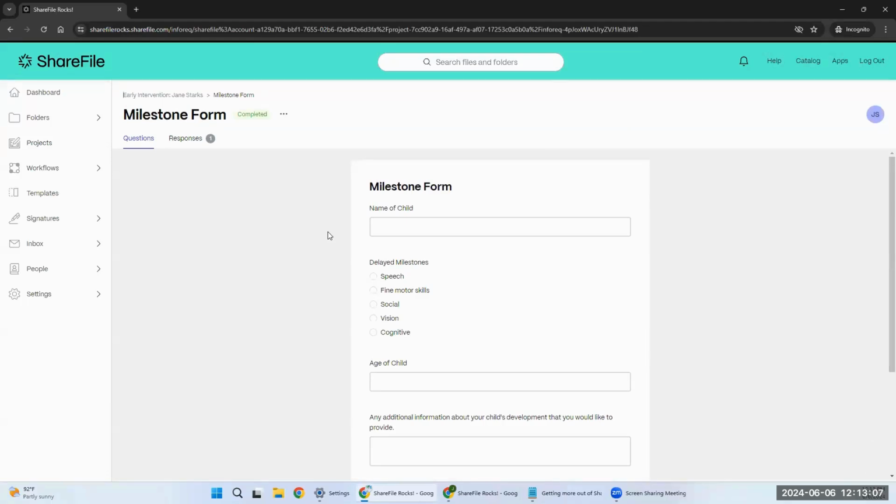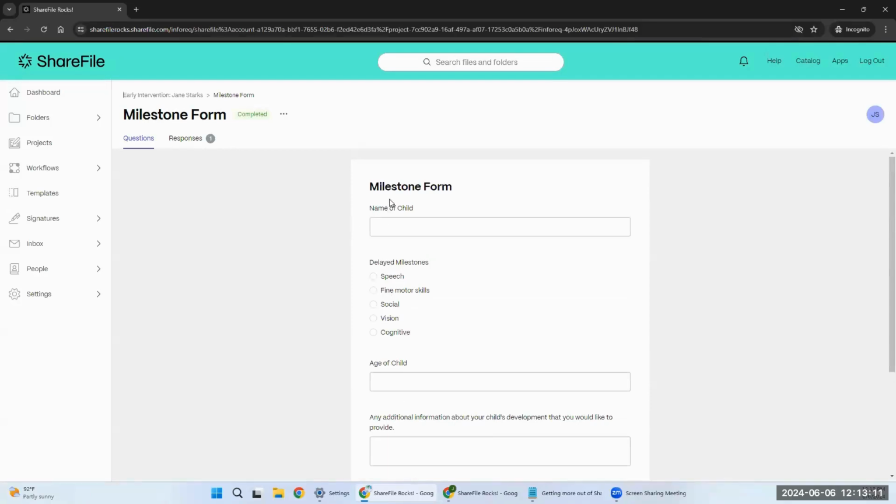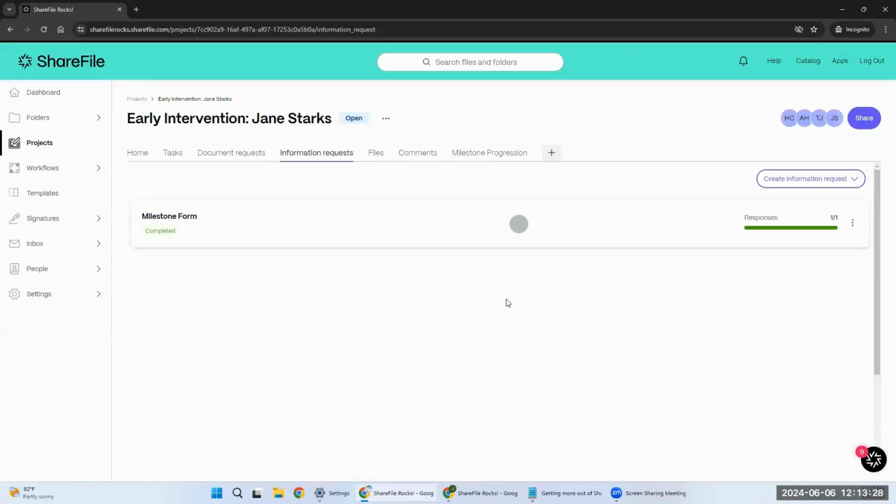This was a form that I created in ShareFile without any other tools of just, all right, I need to get some information from the patient, and here are some of the questions that I want to ask. It's as easy as, let me go back out and I'll show you what building that form looks like. It's literally drag and drop. So let me pull back out of here.